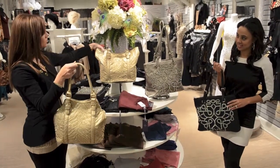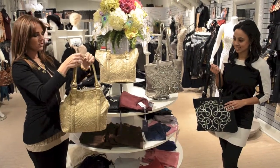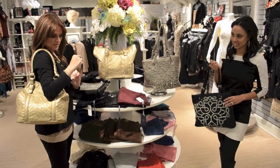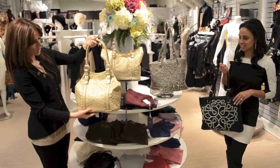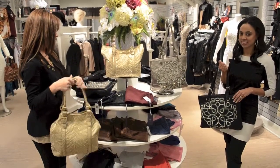So if you're more of a tote gal, this is what it would look like this way. And then if you're somebody that just wants something a little bit smaller for the day, it just transforms into this. And this is $129.95, and it does come in the gold with the gold crystals on it, which is one of my favorites. A great size, great lining inside too, really, really soft.